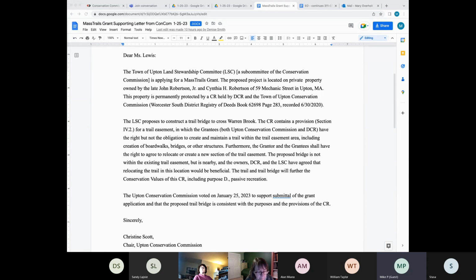The town also holds the CR here, so I would like to ask the commission to also send a letter regarding this, and the letter will be included in the grant application. Mary's showing the letter. Some of this I borrowed from the DCR letter, just to save time. The bottom line is the Conservation Commission voted today to support submittal of the grant application, that the proposed trail bridge is consistent with the purposes and provisions of the CR. So, any questions?